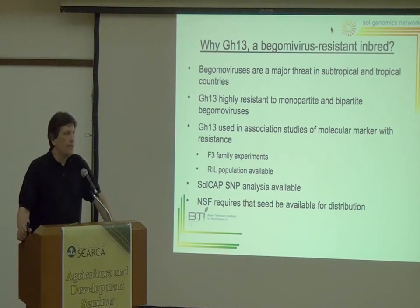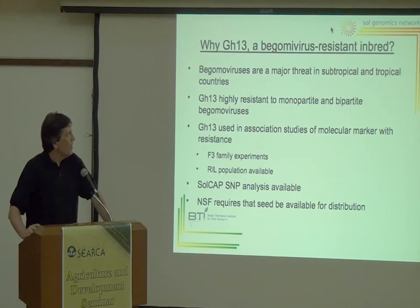The example I want to tell you about today is a line that was contributed by a breeder by the name of Maxwell, and the line name was GH13, and it had a very strong resistance to begomoviruses. Begomoviruses are actually a major threat in subtropical and tropical countries. But this line turned out to have resistance to a wide variety of viruses.